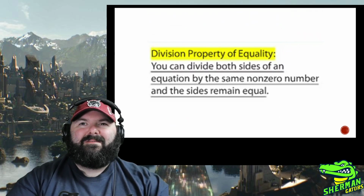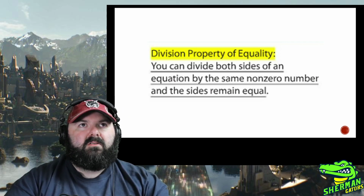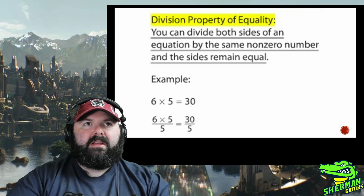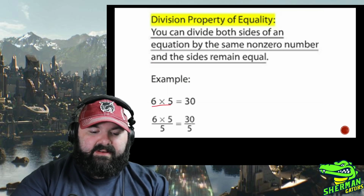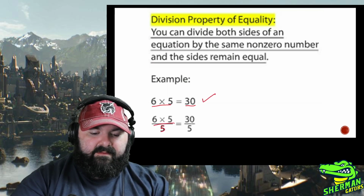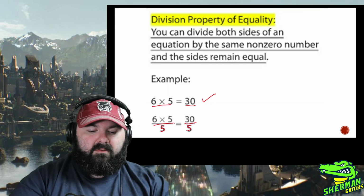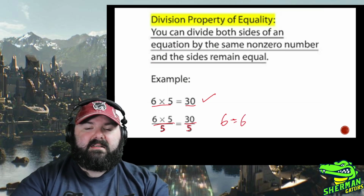Now, the opposite is the division property of equality, which is saying that you can divide both sides of an equation by the same non-zero number and the sides will remain equal. And the example here is if we were to divide both sides by 5, they would still remain equal. So 6 times 5 is 30. 30 equals 30. So therefore, those are equal. Now over here, we divided both by 5, and they are still going to be equal. 30 divided by 5 is 6. So therefore, 6 is equal to 6.